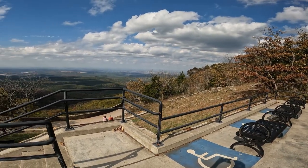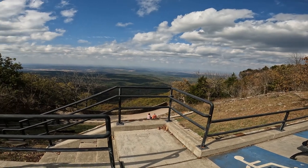Water runoff. One of the lookouts on top of Mount Magazine.